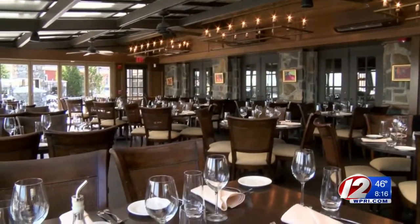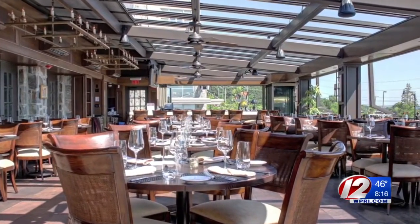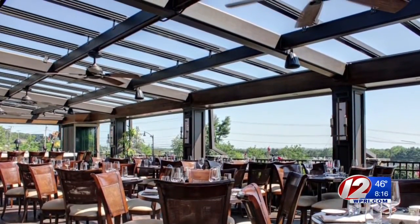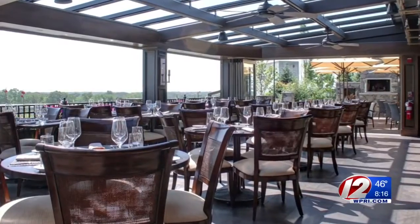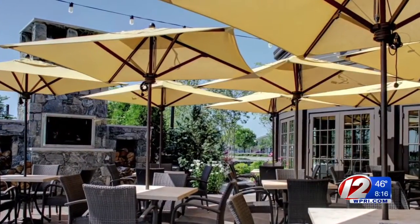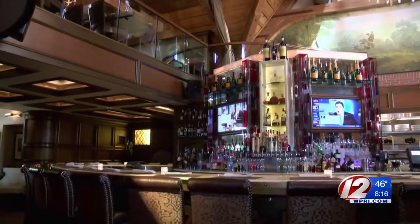And let's not forget the Skyline Terrace. Skyline Terrace is a four-season room. It's all glass. We have a retractable roof. It has doors that open up, al fresco dining that leads to our outside terrace with a fireplace. It's just an easy place to come to. Oh, you can say that again.